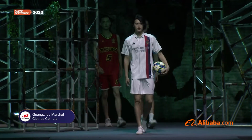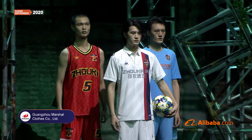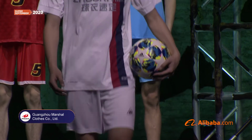Sportswear in Guangzhou supplies the most trending and functional football jerseys with a specialized and dedicated professional team working for years towards the same goal. Each customized jersey will be a great purchase and worth every penny.